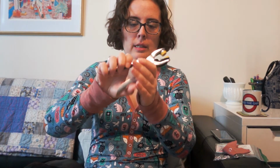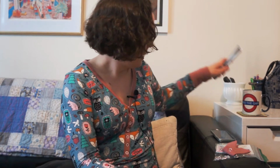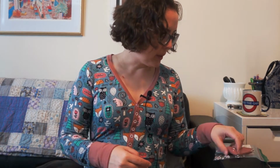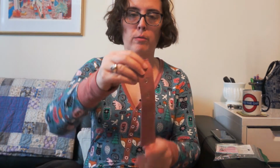It's got a little built-in latch so it doesn't open all the way when you store it, which is handy. And then I bought 2 packages of snaps. I actually ended up using the white ones. I also had some silver ones, and they don't have the pearl or metal or anything in the middle, they're just a ring. So that's my test.